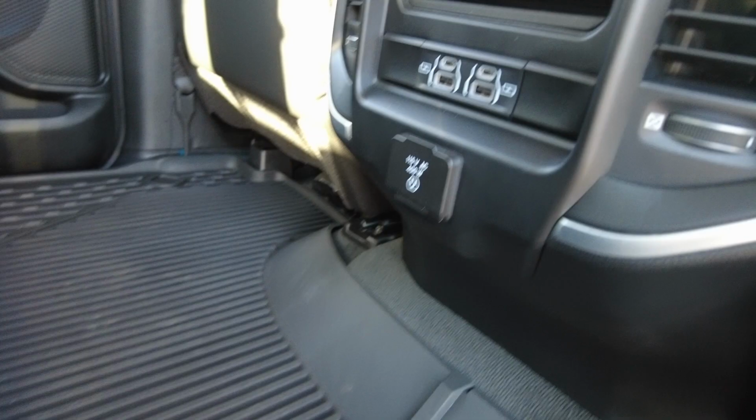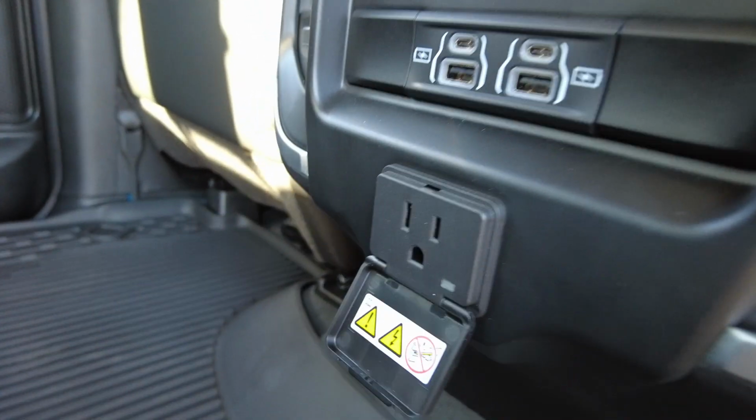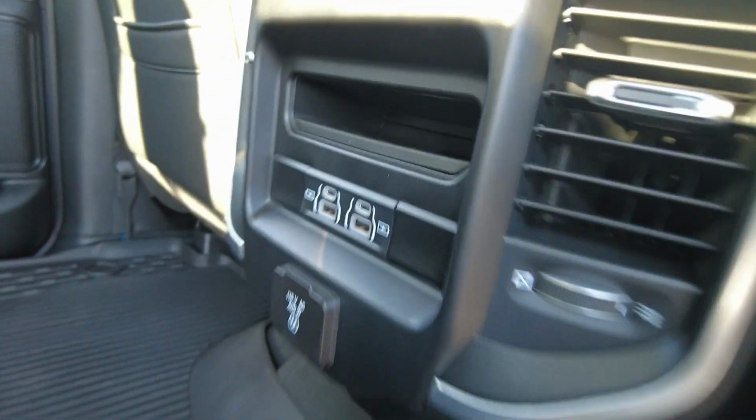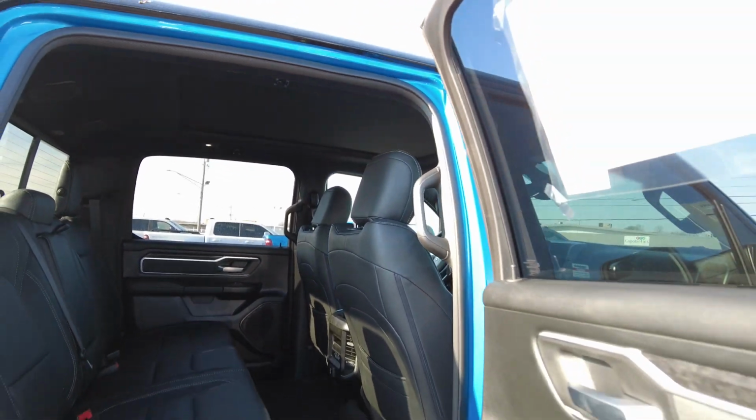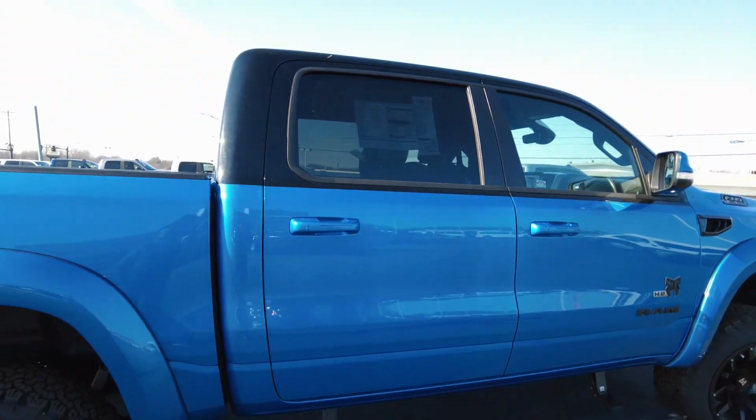Over here you have your wall outlets, a 400-watt wall outlet. That's a lot of wattage, and then you have your 2 USB ports down there. Now this does have, you can kind of see the cutout here, panoramic sunroof in it, which you don't see a lot of these with that panoramic sunroof, so that's nice to have.